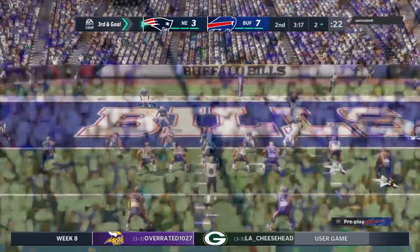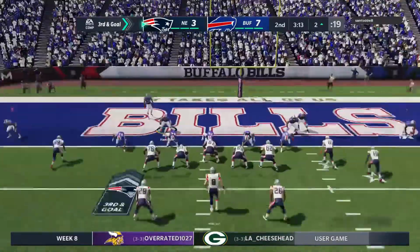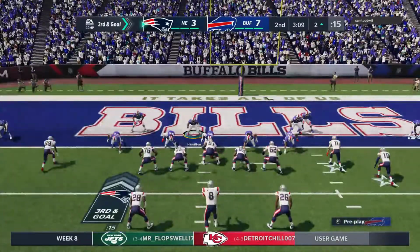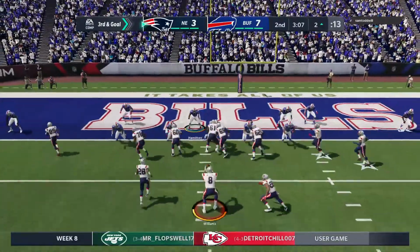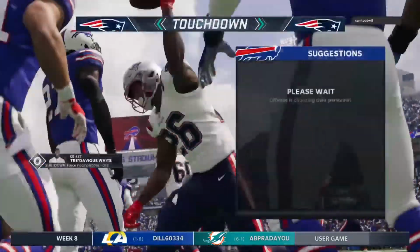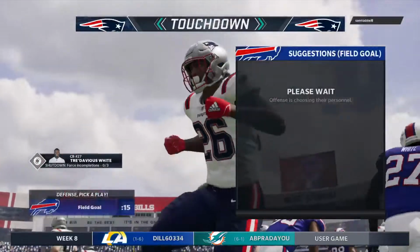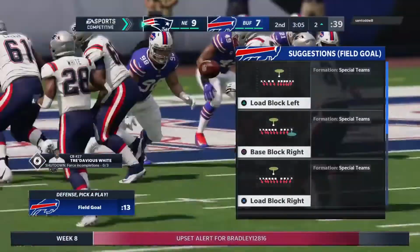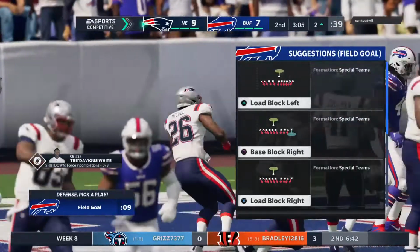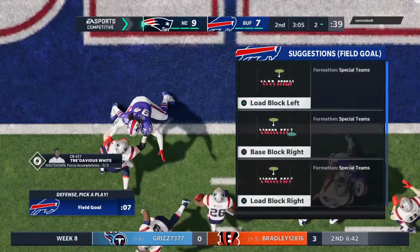2 straight shots on the ground. Now on 3rd, do you go to the air? I think the possibility exists, and if you're doing it, you're probably going play action since you ran it twice. But I open. And he'll take it into the end zone for a Patriot touchdown. Sony Michel, his 6th touchdown of the season. And once again, the Patriots are back out in front.